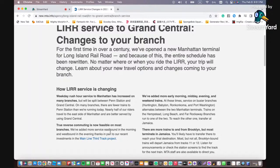They've added more service on the eastbound in the morning and westbound in the evening, thanks in part to our recent investments in the mainline third track project. They've added more early morning, midday, evening, and weekend trains. At these times, service on busier branches, including Huntington, Babylon, Ronkonkoma, and Port Washington, alternates between the two Manhattan terminals. Trains on the Hempstead, Long Beach, and Far Rockaway branches run to one of the two. To reach the other one, you have to transfer at the Jamaica station.